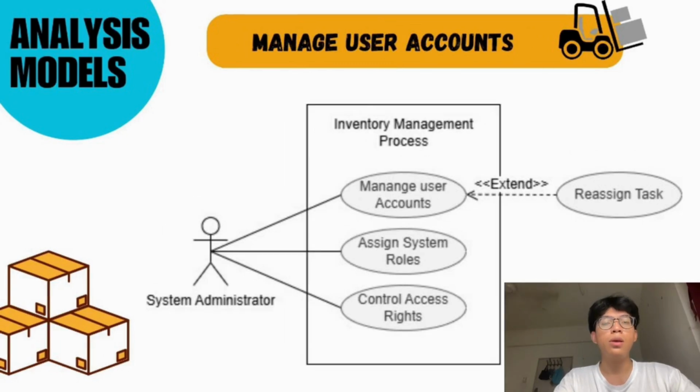And for the next use case, the actor is the system administrator. So admins oversee system integrity by managing user accounts and roles. Second one is controlling access rights for security. And the last one is reassigning tasks dynamically.